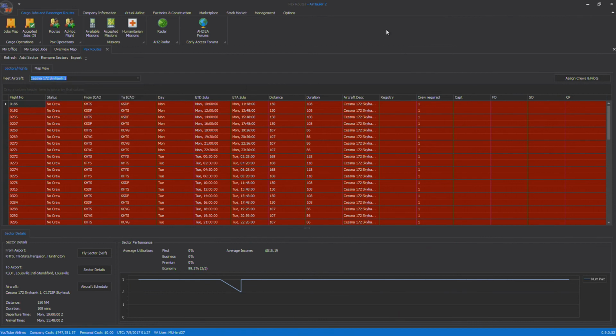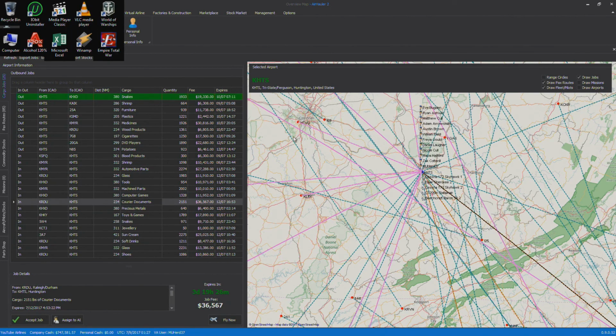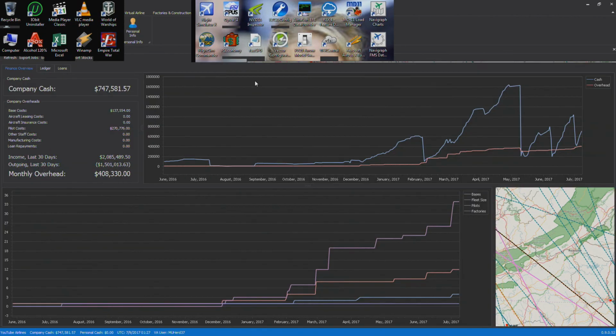I can't remember what route that was. So they kept that plane because I kept the Cessna 172 as cargo, passengers, but it kicked out my Baron. I got to remember exactly where that was going. I'll have to check the info. Yeah, that kind of sucks.